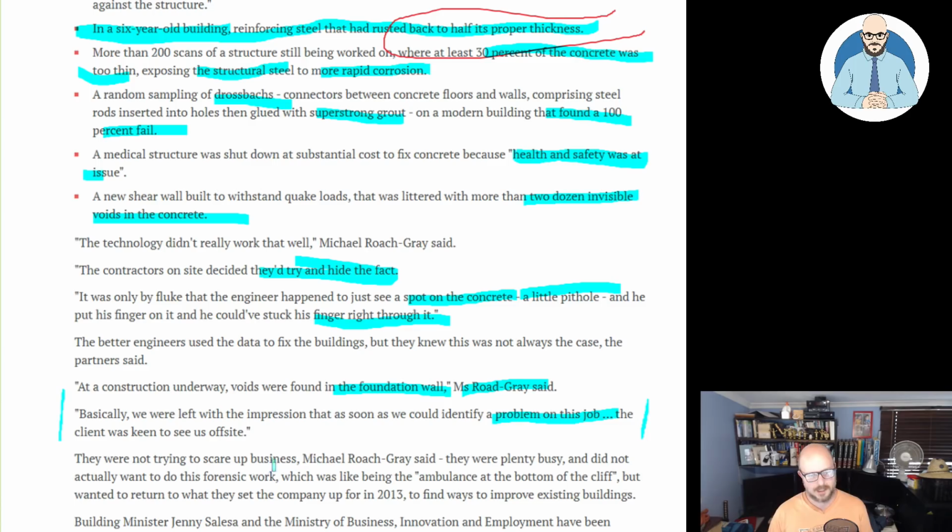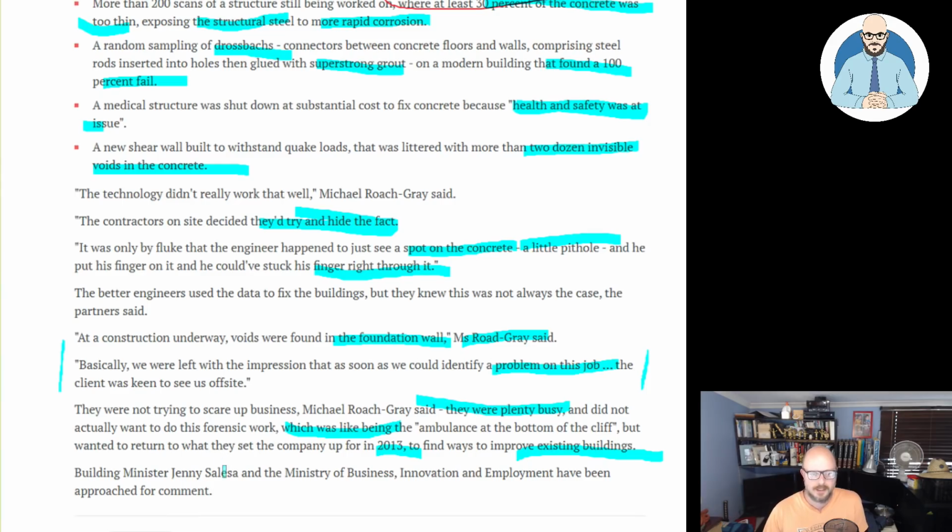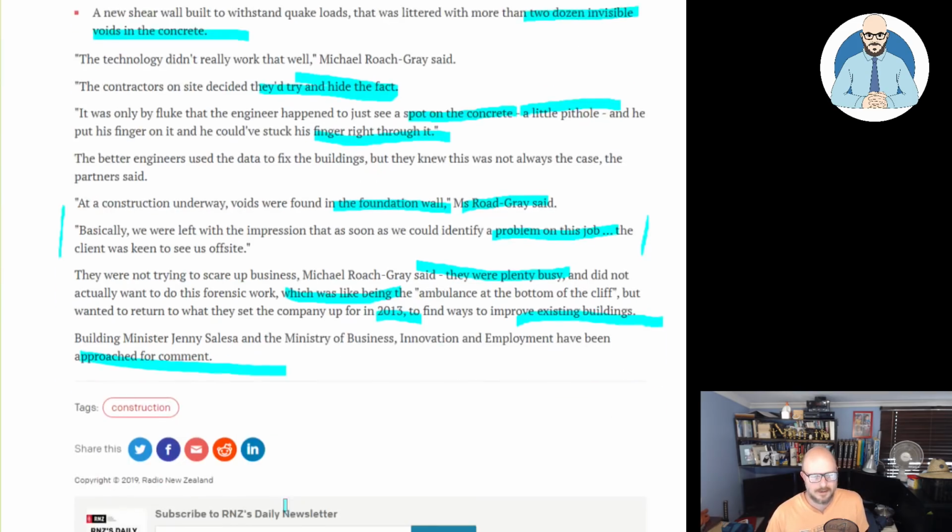They were not trying to scare up business. They were plenty busy and did not actually want to do this forensic work, which is like being the ambulance at the bottom of a cliff. Yeah, this would be a shit part of the job, wouldn't it? Doing this. But they wanted to return to what they set the company up for in 2013, to find ways of improving existing buildings. Building Minister Jenny Salesa and the Minister for Business, Innovation and Employment have been approached for comment.